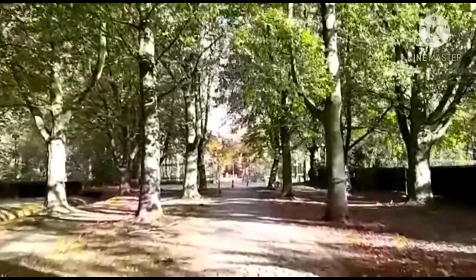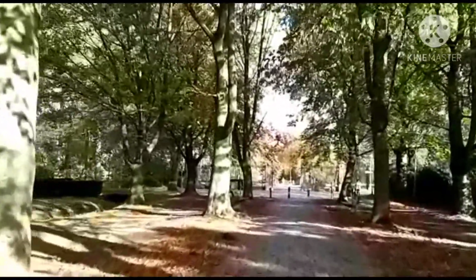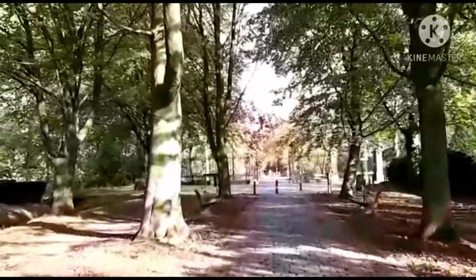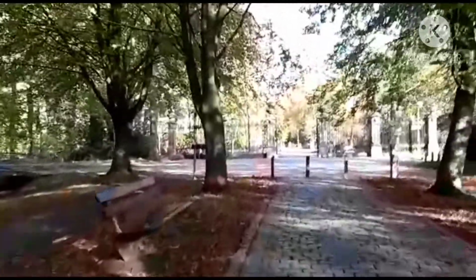And in the old days, the grounds next to this entrance all belonged to the castle. But of course, now it's all developed and there are houses right now. And now it's just the park itself with the castle that's remaining.